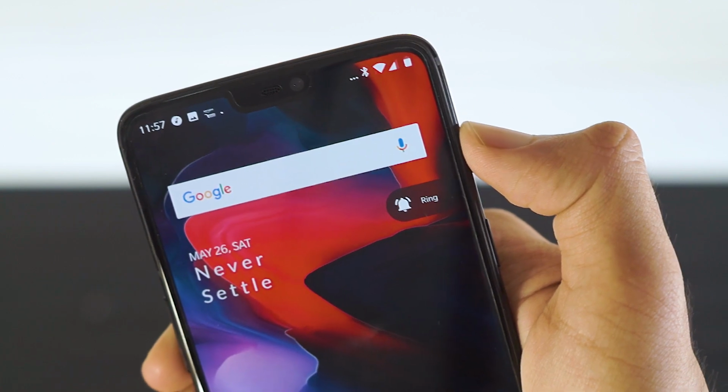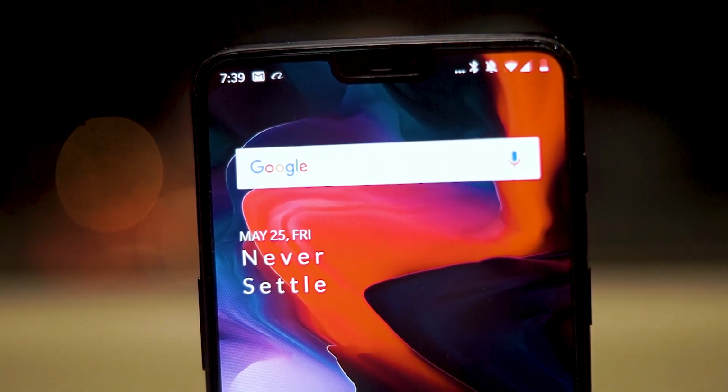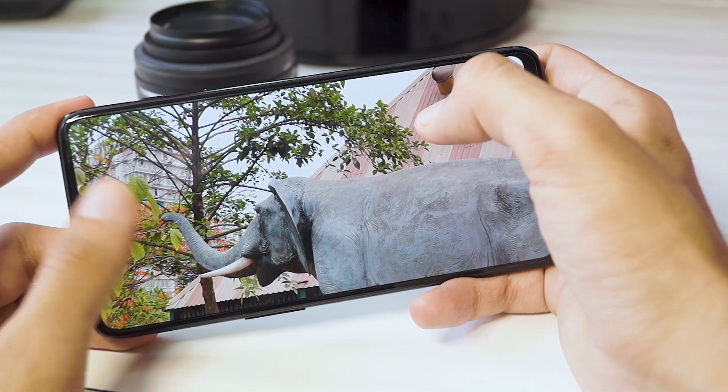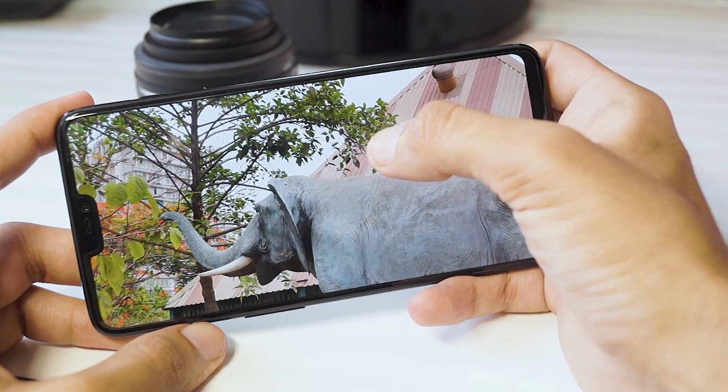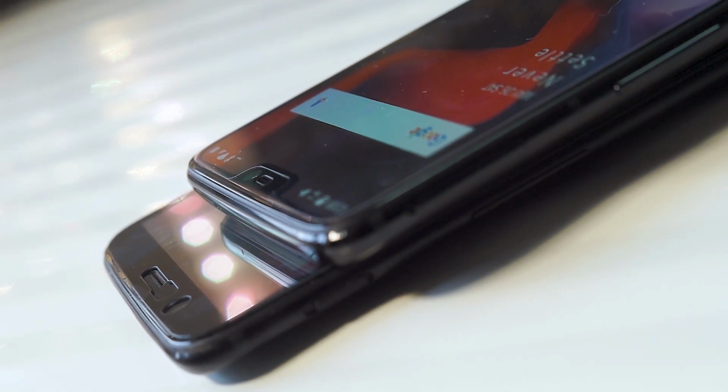One thing that I'm not yet adjusted to is the notch. It still bugs me every time I see it, and although you can sort of hide it, I would prefer to have no notch than having to hide one. But with respect to the OnePlus 5T, I'm not noticing that much of an upgrade. So 5T users, don't worry, you're not missing out on a lot, and you can probably buy the OnePlus 6T and mock everyone who's buying the OnePlus 6 right now.